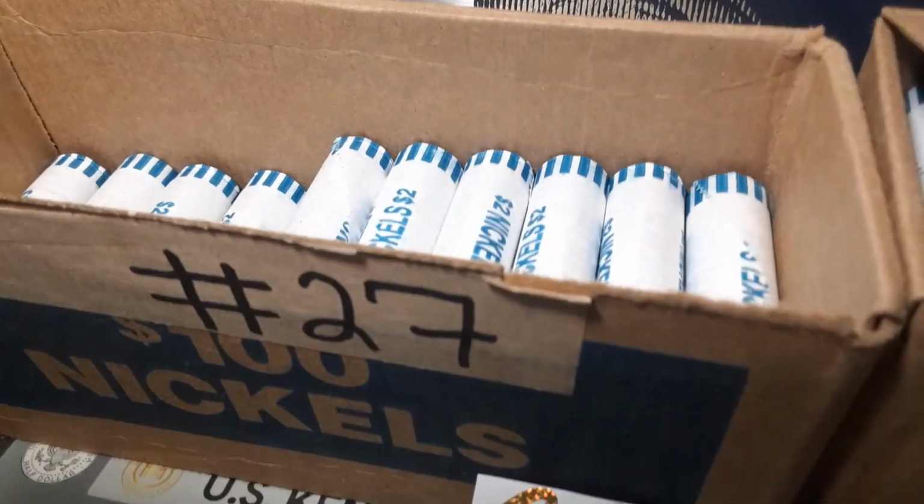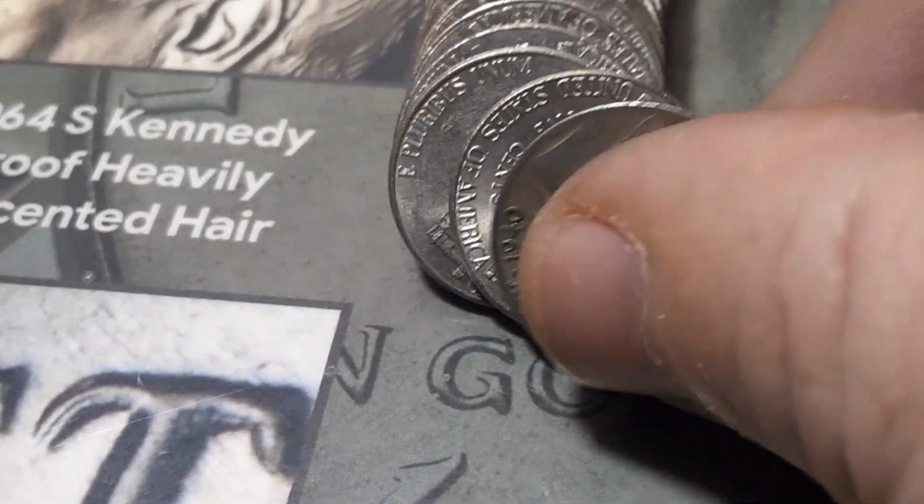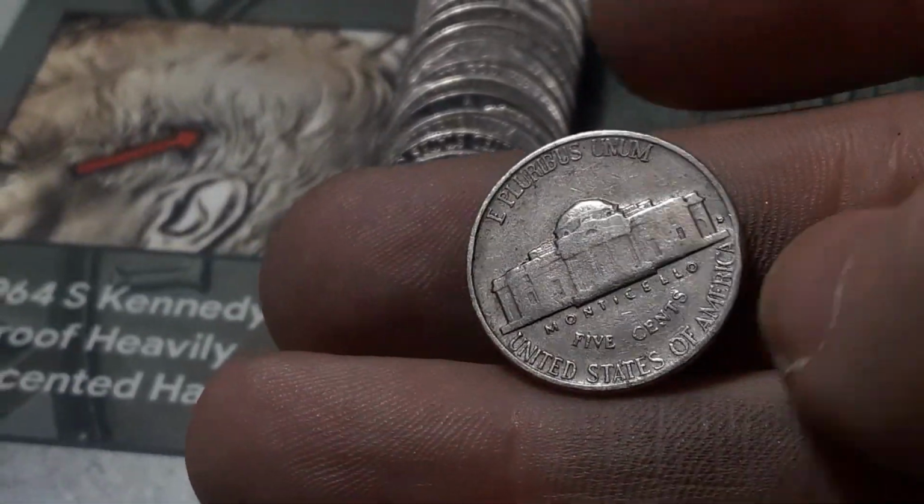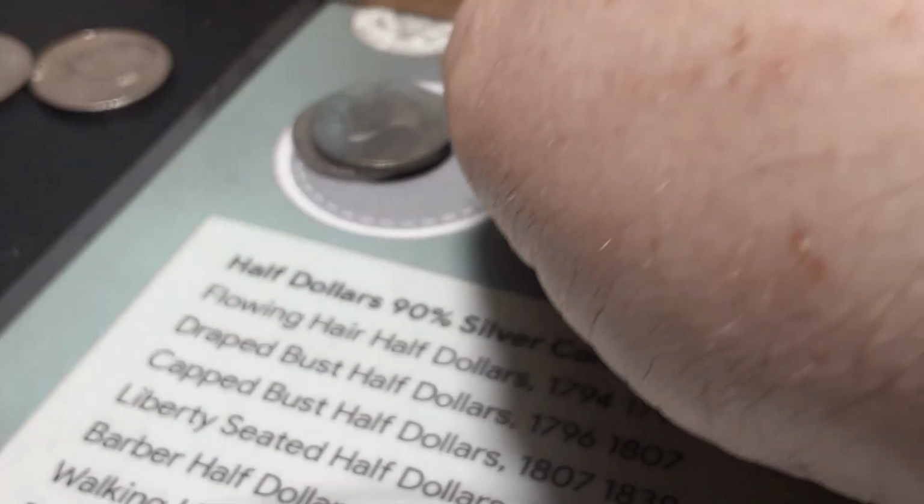Roll 24, box number 1. We're going to have another 1940. Oh, we got a San Francisco. 1940 out of San Francisco.